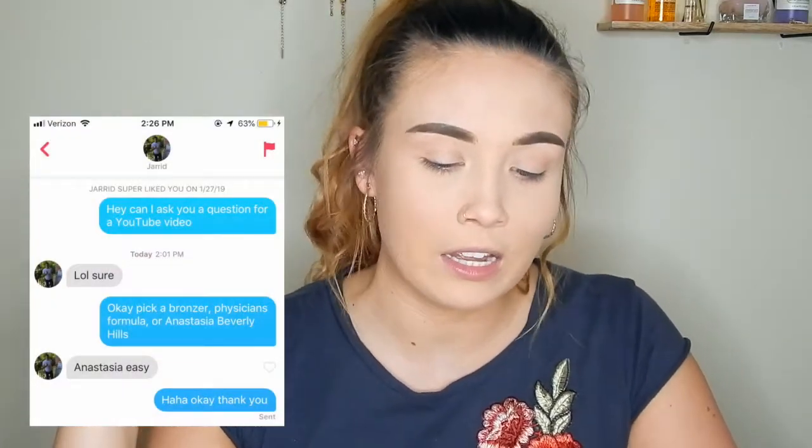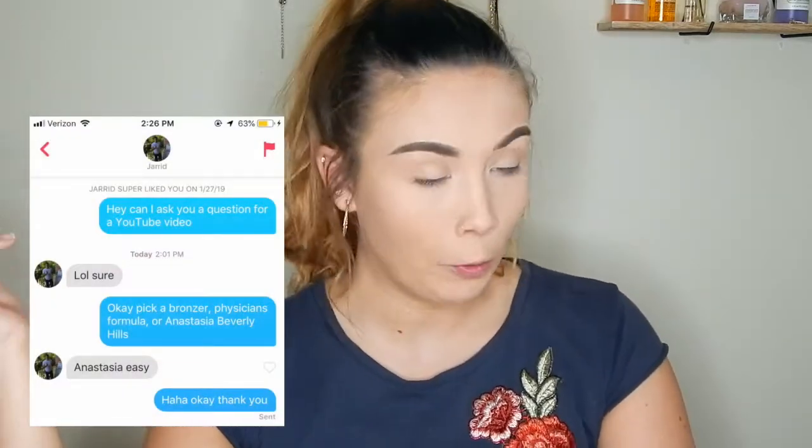So next was bronzer, and we asked Jared what type of bronzer we should use. His choices were the Physicians Formula Bronze Booster Bronzer or the Anastasia Beverly Hills Contour Kit, and he said Anastasia, easy. So, okay. I like both of them. The contour kit is a little bit darker, and I definitely like the Physicians Formula bronzer in the summer when I just want a natural bronze. This one I can really chisel out my cheekbones.